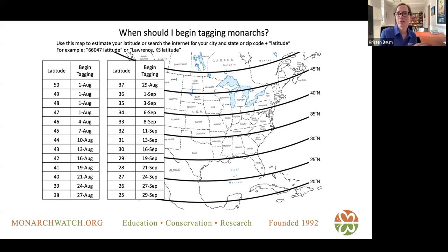So you can look at Virginia kind of falls, maybe that 37 to 39 degrees north for latitude. So looking kind of starting in late August. So August 24th, 27th, 29th would be when you would start tagging in the Virginia area. And we've got this information on our website where you can go and look and kind of see when would be a good time to tag. And we actually recently added this table of tagging dates also to the shop where you order tags to make it easier to find that information as well.